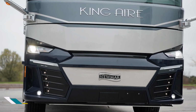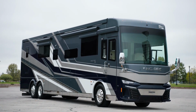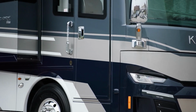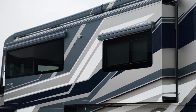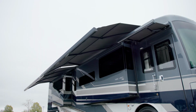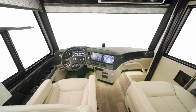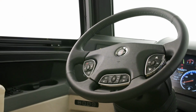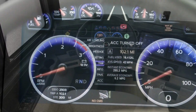The Newmar King Aire is a top-of-the-line diesel motorhome known for its luxurious amenities and powerful engine. It comes standard with a 605 horsepower Cummins X15 diesel engine, providing ample power for traveling long distances. The King Aire boasts a sturdy build with a 16-inch on-center frame, a fiberglass roof with an integrated gutter rail, and galvanized sheeting to prevent distortion.